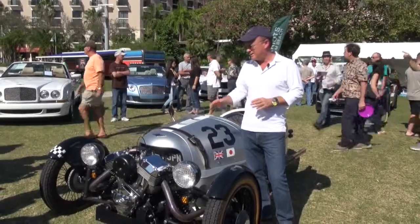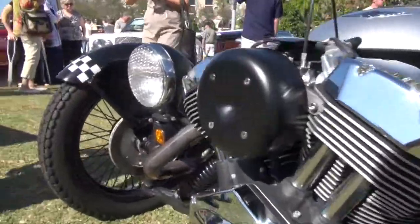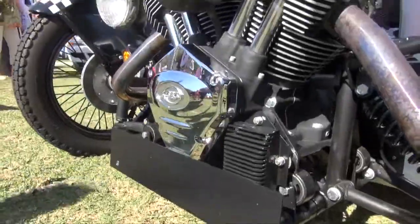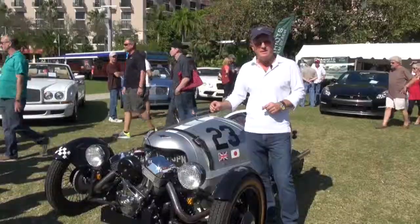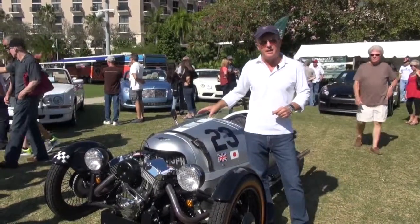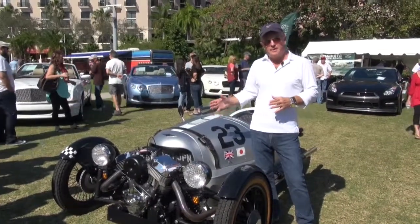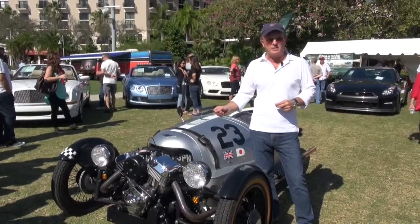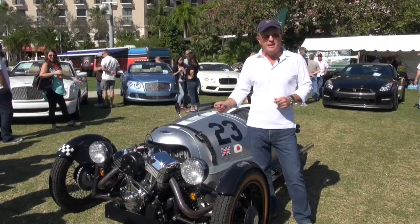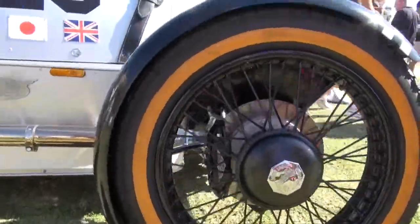And this car uses a motorcycle engine up at the front, as you can see. It's like a Harley engine. It's actually built by a company called S&S here in the United States. And this drives through a transmission from a Mazda MX-5 or Miata. It's super lightweight. Very powerful for the engine. It's a 2-liter twin and produces performance in the region of 4 seconds 0 to 60.